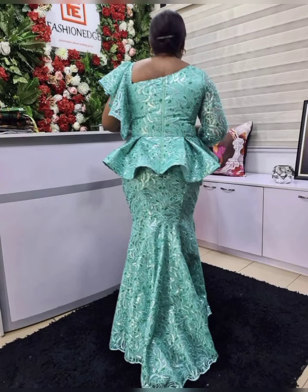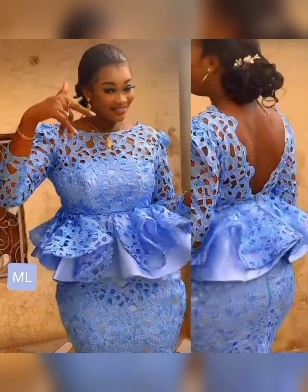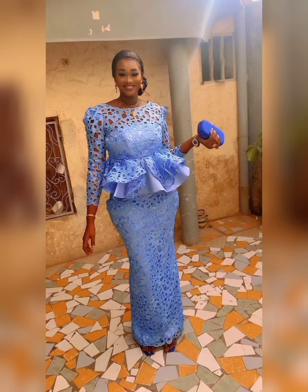So today, I bring you beautiful, gorgeous, classic lace skirt and blouse styles, such as in cord lace, in cord net, dry lace, in George, French lace, and any type of lace fabric you might want to sew and wear to that special occasion that you have or attending anytime soon. They are the latest and most trending styles.